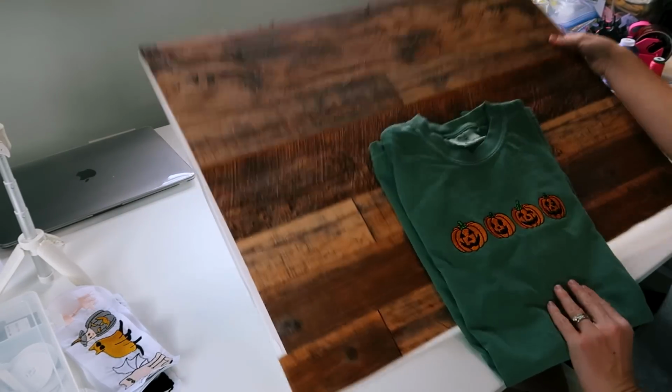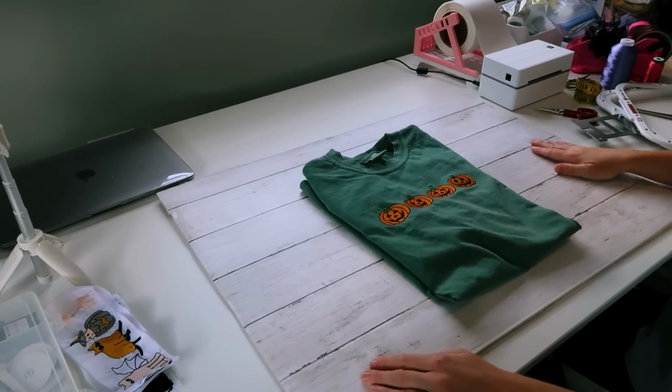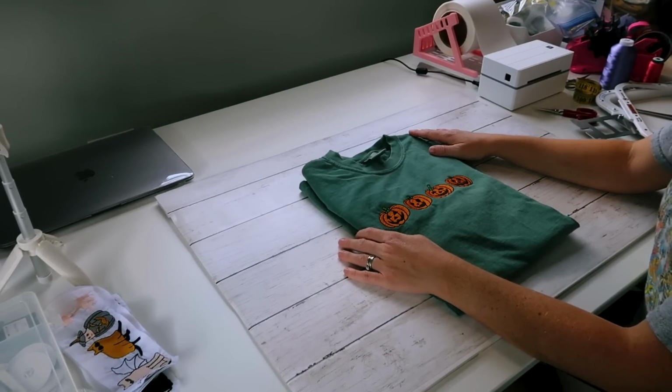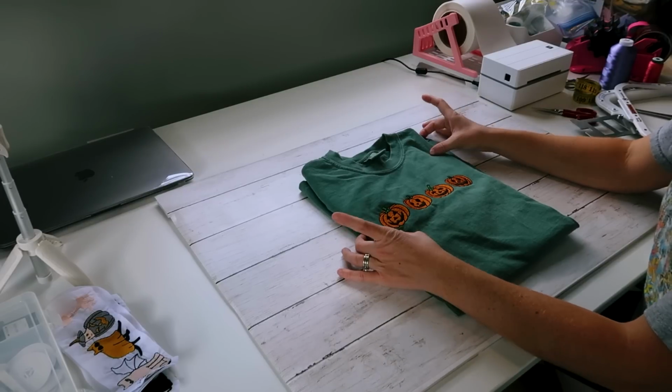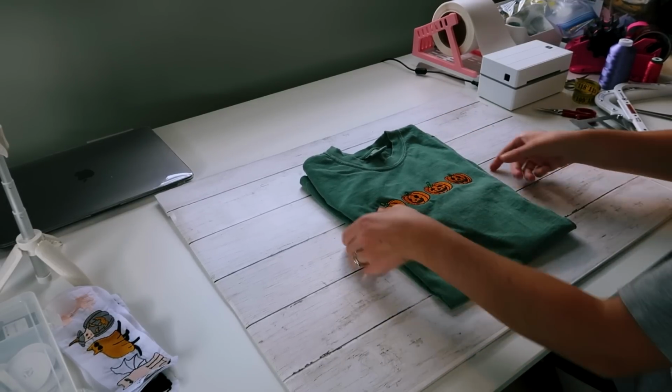And then on the white, ooh, look at that. Oh my gosh, that does look really, really cute. Like I said, maybe this weekend I'll go to Michael's and get some little fake pumpkins, and I think that'll be really, really cute. Okay, I'm actually really stoked about that.